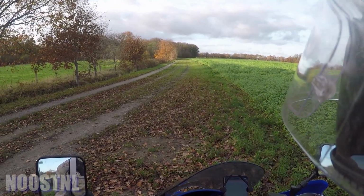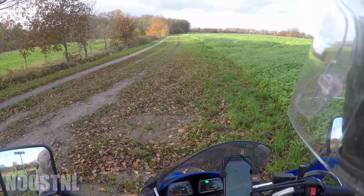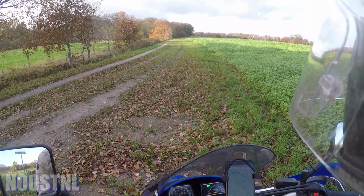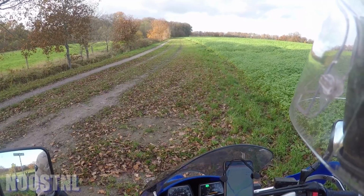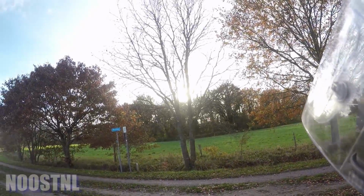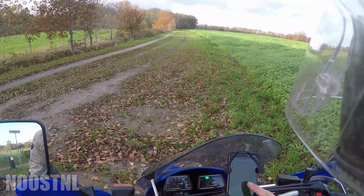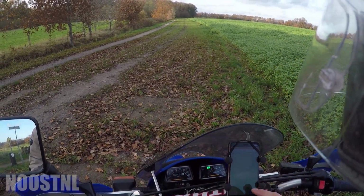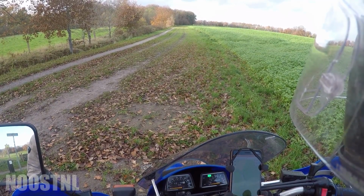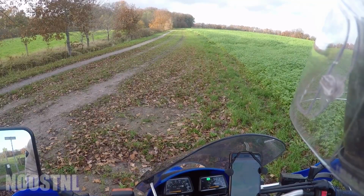So I'm looking at the map here. I made a little route before I went to this ride, and yeah, you know, sometimes you want to explore something new and you find it on Google Maps, and then you will check it out in real life, basically. And this is a path which basically ends, and like I said, the dirt road ends as well. It has no go through at the end. So, but I still want to check it out.